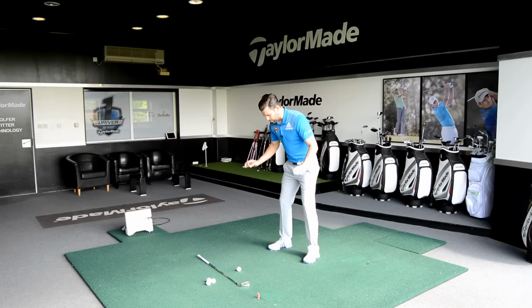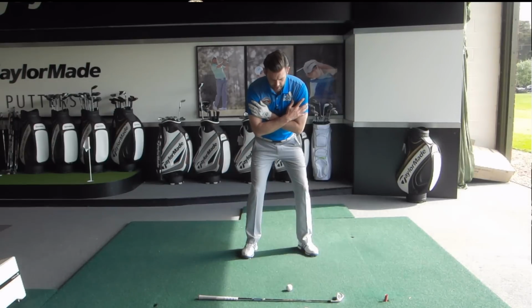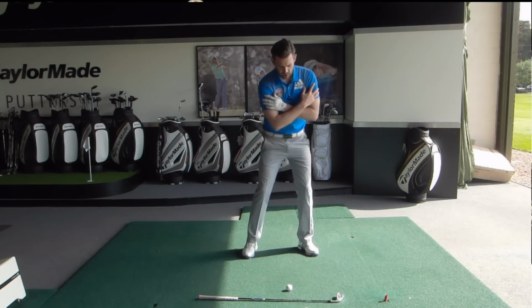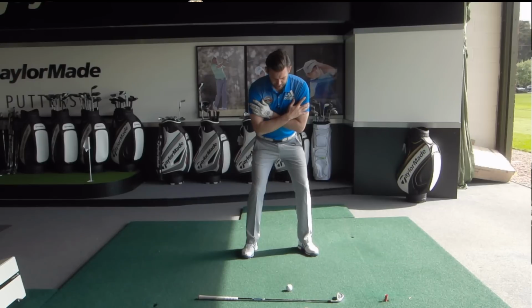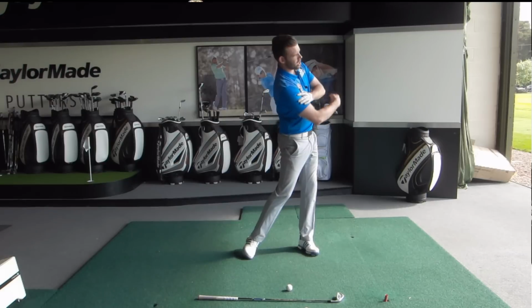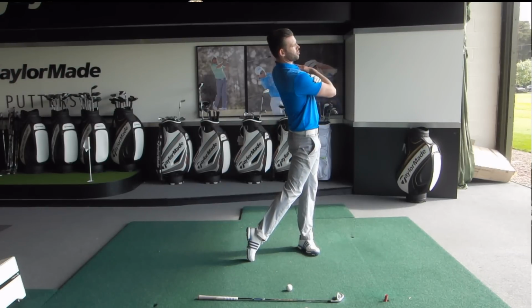So I'm actually going to take my arms out of this. I'm going to take my setup position. I'm going to place my arms across my chest, and I'm going to try initially and just get that feeling without the golf club. So I'm starting to take this back a little bit and make it a little bit simpler. Hips are going to go around, face the target, and chest is going to start to extend more and up towards the sky.